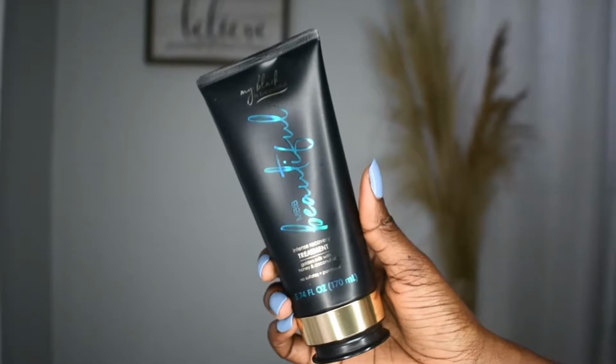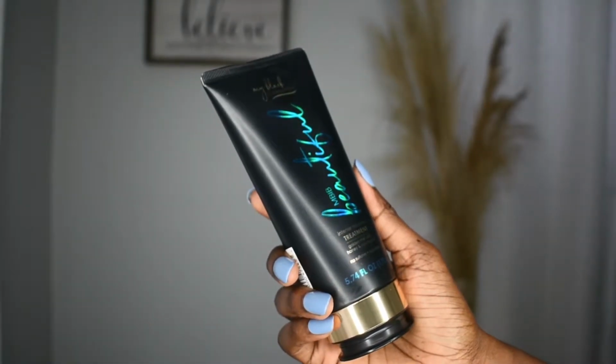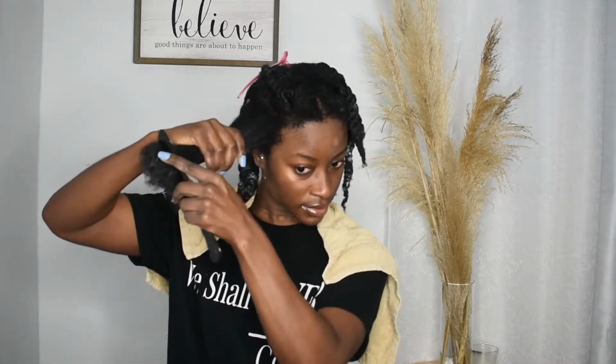Next, I'm going in with the Intense Recovery Treatment. And while using this product, I decided to take time to detangle my hair. Now, if you have thick hair like me, you know working in sections is where it's at. And because I don't wash my hair every week, I don't mind taking my time to give my hair that tender love and care that it needs.